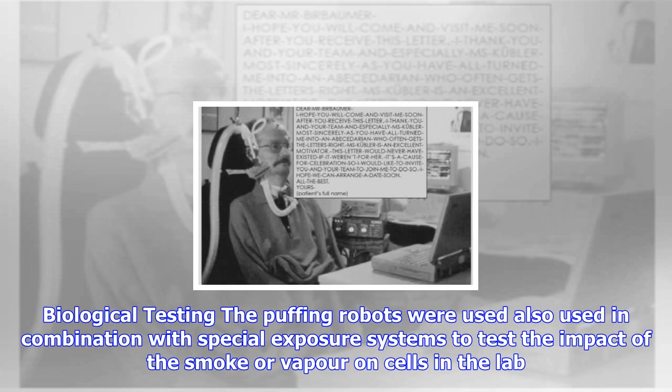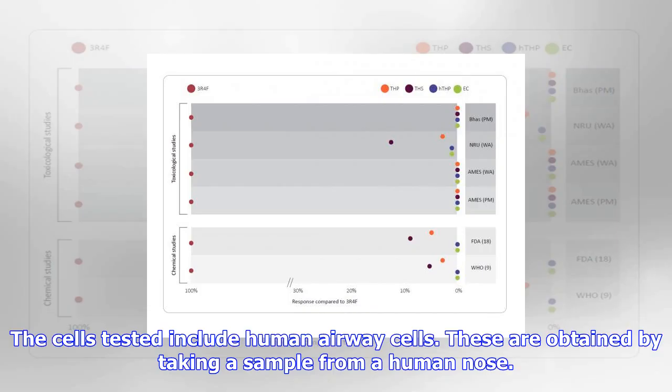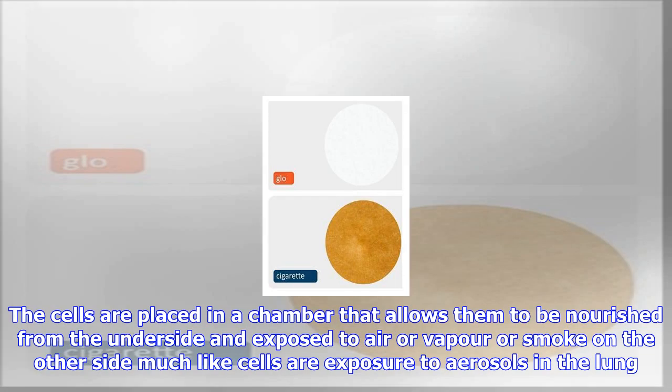The cells tested include human airway cells. These are obtained by taking a sample from a human nose. The cells are placed in a chamber that allows them to be nourished from the underside and exposed to air or vapor or smoke on the other side, much like cells are exposed to aerosols in the lung. In other tests, bacterial cells are used to determine whether smoke or vapor causes mutations in DNA, the cell's genetic material.